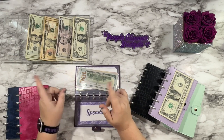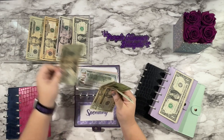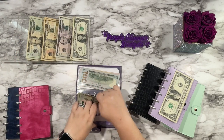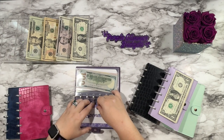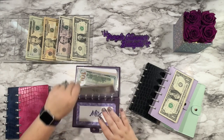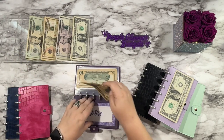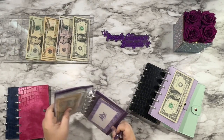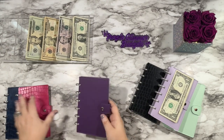So I'm just going to keep some of that cushion in there. And then spending and miscellaneous also are empty. I kind of view these two categories as buffer categories. Not sure if I said 10 or 50, but spending gets 50. Miscellaneous gets 10. So if I said it backwards, then I made a mistake. So my spending wallet is all taken care of.